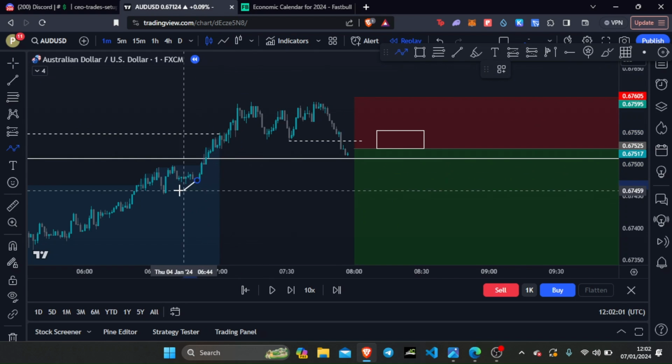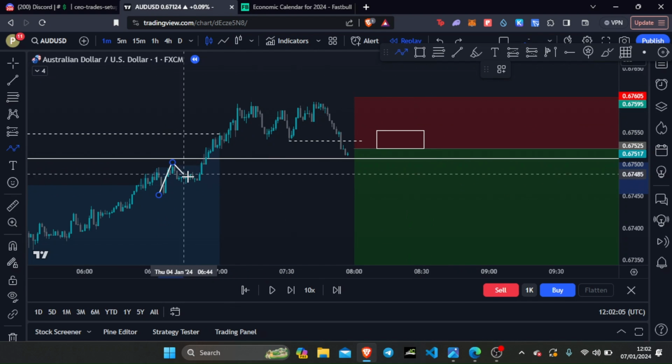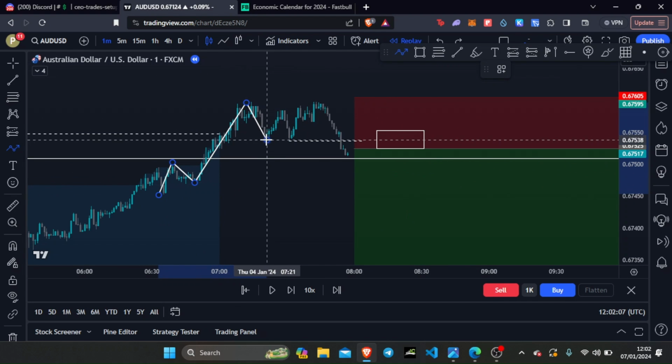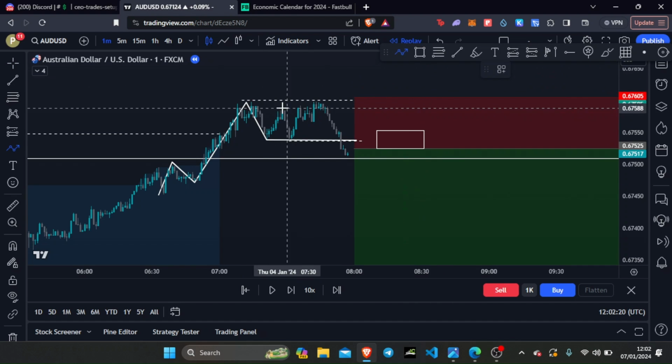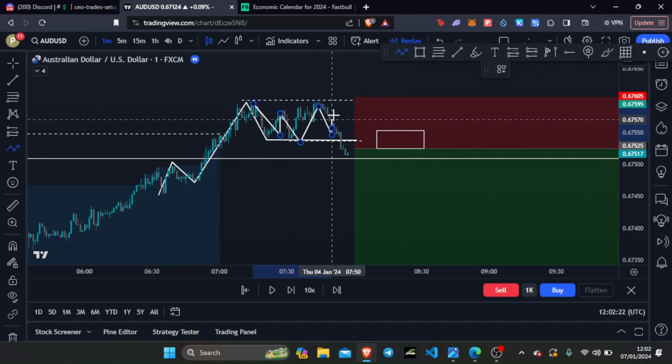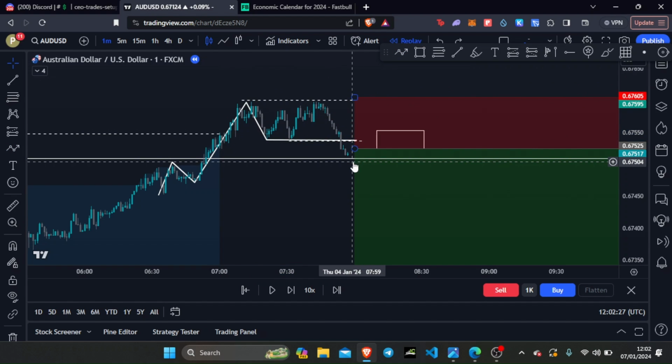So let's just start from down here. We've got a higher high, a higher low, a higher high, higher low. Now we're trading in between this range, right? So if I mark this out properly like this, that's our higher low right there, and this right here is our higher high. So we're now inside of this complex pullback range where we don't know what's going to happen until we either break to the upside or break to the downside, right?